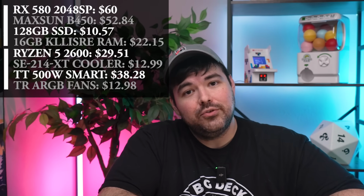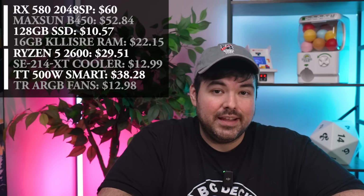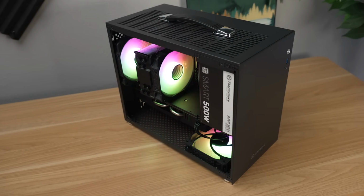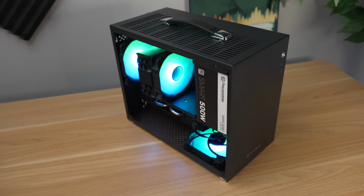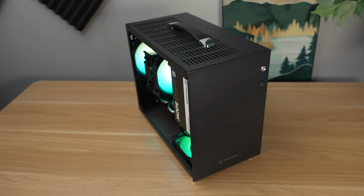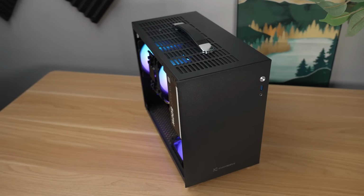Here's the final cost breakdown for this machine. Now, I'll be the first to admit, this is not the highest performance PC that I've ever built, even at this price point. But it doesn't require any once-in-a-lifetime sales, skulking around Facebook Marketplace, or making huge sacrifices in terms of upgradability. It looks pretty good. It's quite portable, performs well at 1080p, and can be very easily upgradable in the future. Considering all that, this PC is a win.